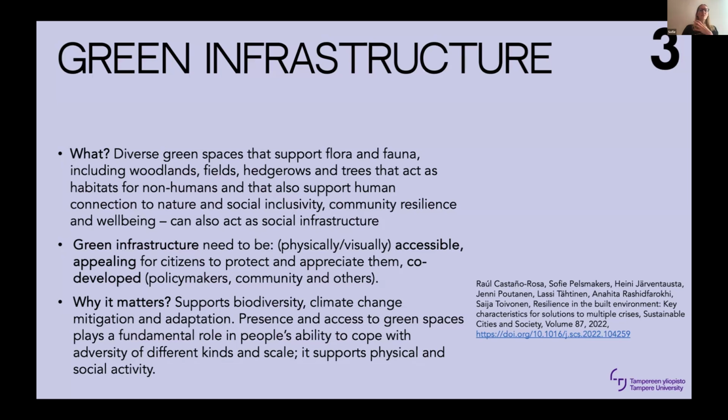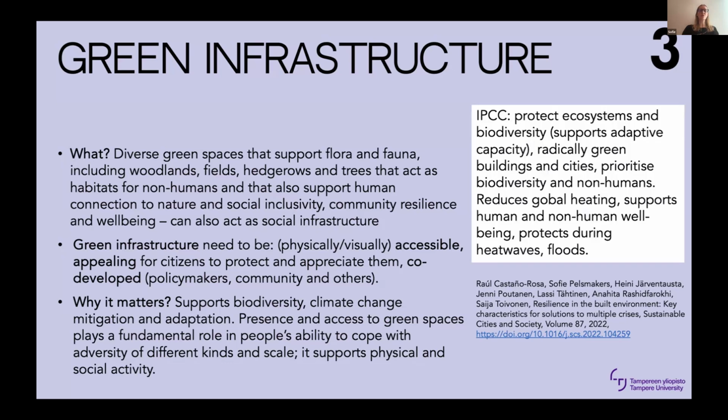And then on top of that, we also have this biodiversity aspect, why it's so important. And then, of course, the presence and access to green spaces is also so important for mental well-being, for us to be able to cope with adversity of different kinds and scale. And it then also supports physical and social activity as well. And again, the IPCC really brings this out, that we need to prioritize this as well.